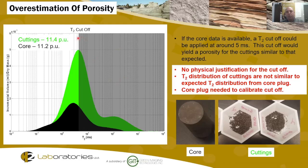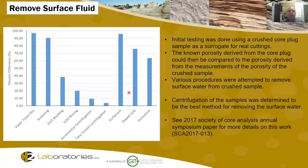Now, if you did have some information from the core plug, you would apply a cutoff right here, and then you'd arrive at the right porosity from the cutoff green T2 distribution. But the problem with this is there's no physical justification for applying the cutoff here. The T2 distribution that you end up with after you've cut it off doesn't look anything like the expected T2 distribution from black. And in addition, I needed core plug data to calibrate the cutoff. So that defeats the purpose of this measurement. We're trying to figure out how to do this without core plug data.